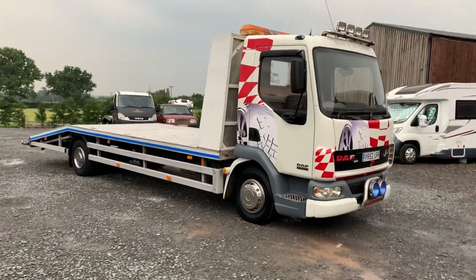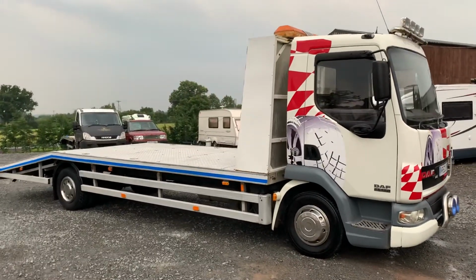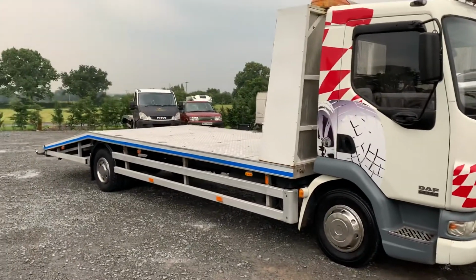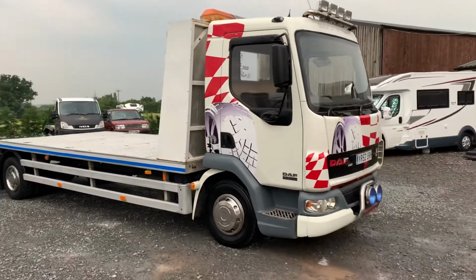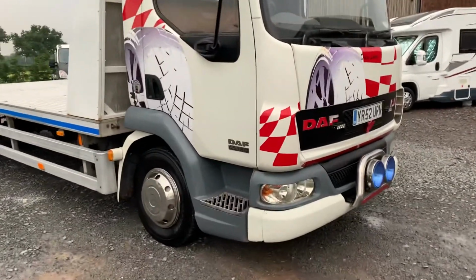This is our DAF 7.5 ton beaver tail recovery. It is registered as recovery on the V5. We've used it for carrying sort of 4x4s, tractors, things like that. It's done a little bit of work with us, but not a huge amount. It's a 2002 52, done 282,000 miles.